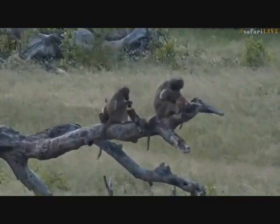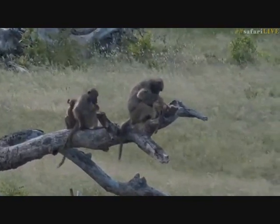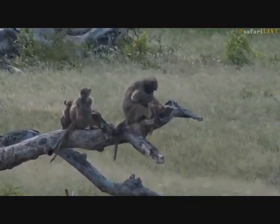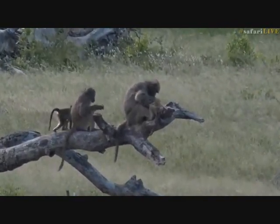As you can see by the one on the right there, she is having a good look at her little one, parting the fur and looking for any signs of ticks. And they'll either use their mouth or they'll use their fingers to be able to pull off those little ticks as they go.